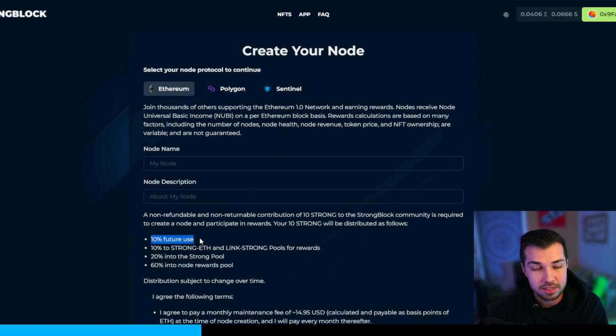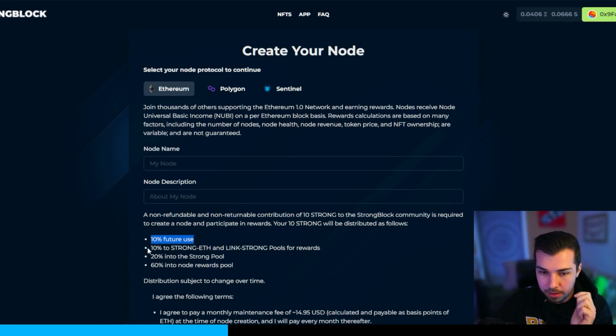I'm not really sure. They probably sell those back, get the money for future projects, or they're saving the STRONG tokens to start up more projects within the Strongblock ecosystem. That's my understanding. If you know more than that, let me know in the comments what that really means.